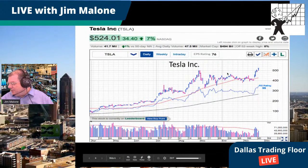As I've been talking about for quite a while, Tesla's making a new high currently. When this slide was taken just a few minutes ago, it was at 525.01, up $34.40, or about 7%. Now, remember, it smashed through this level, and that level was right about 502. I'm showing you where it made highs on the 28th of September and in August. Now it's come back to its high.